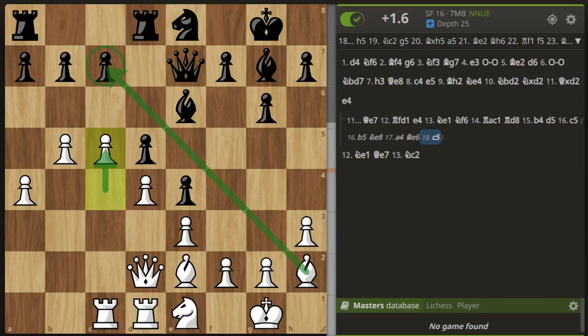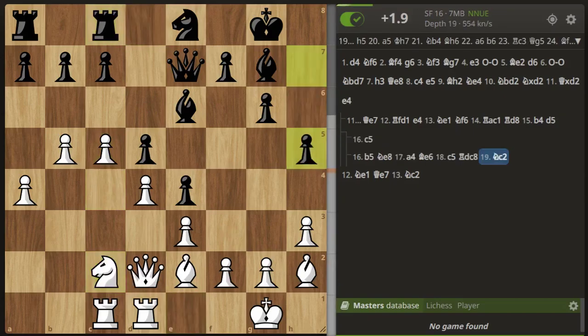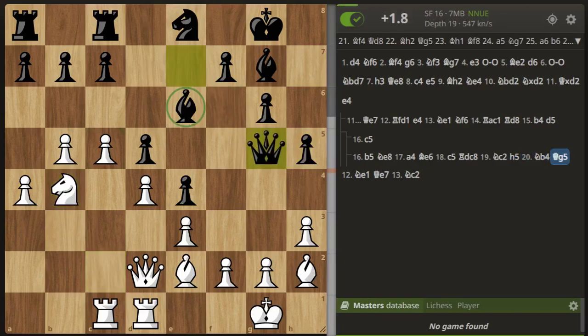Well, now it's just a question of how white organises the pressure on the queen side. Kasparov decides to activate his sleeping knight on e1, and, well, black figures it is really about time I started to try and get some counterplay. Okay, knight b4, queen comes out to g5, and black creates his first threat of the game. Bishop takes h3.